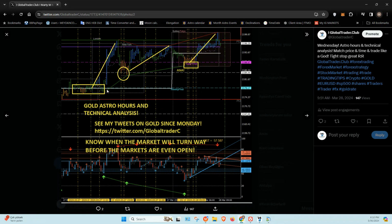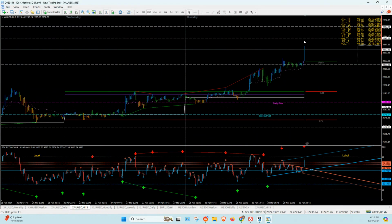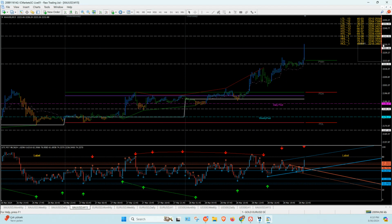Okay, and that's it. From there, look where the market went up all the way into 2009 and comes back into the Astro hours again, and then going back up, and that's your Thursday. Now remember, Friday's a swing day, Friday's a holiday, so Thursday is going to be probably a high.